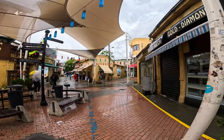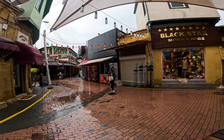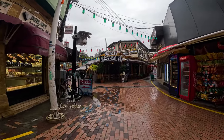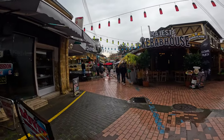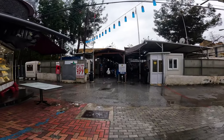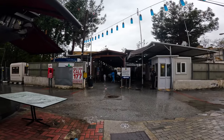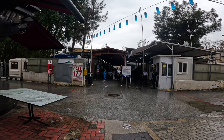Okay, this is Ledra Street. It has always been a key commercial arterial of Nicosia, and it still is the commercial arterial of North and South, but in the very middle, it's just cut in half, divided by this big border crossing up here. So here it is. I'm not sure how close I can get while filming it before people start yelling at me. But on the other end of this covered shelter is the Republic of Cyprus, officially.